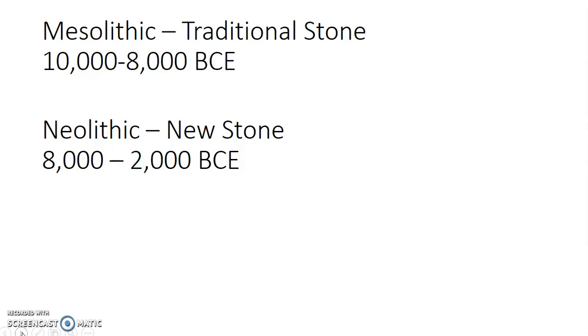Our next period that we're going to take a look at is the Mesolithic period, which means middle stone, 10,000 to about 8,000. At this point, we start to see people settle down a little bit more. They become a little less nomadic. We see that even more so in the Neolithic period, Neolithic meaning new stone, about 8,000 to 2,000 BCE. I don't have a lot of artwork from the Mesolithic. More of our artwork comes from the Neolithic period.